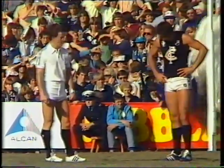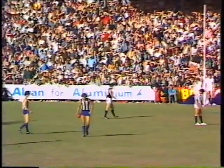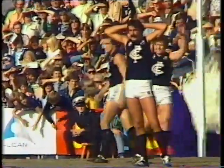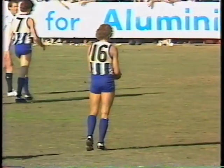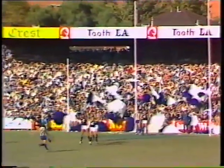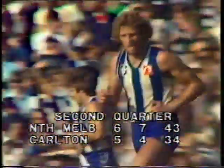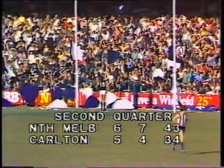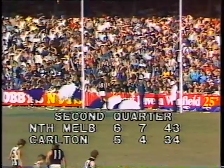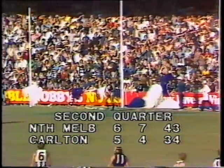And we've played 26 minutes of this second quarter. Perovic hasn't played a bad game, but his job is to stop this fellow at centre half forward. And I would say that he's winning hands down. And had he kicked straight in the early part of the match, he could have had 5 goals on the board. There's the kick by McCann. It's right. Oh, it's faded off. It may be a point. 1 point. He's having a dirty day with the boot. Look, he's not happy about it at all. So 26 and a half minutes gone of the second quarter. And North Melbourne 6 goals, 7-43. Leading Carlton by 9 points, 5-4-34 as we wait for the ball to come back into play.